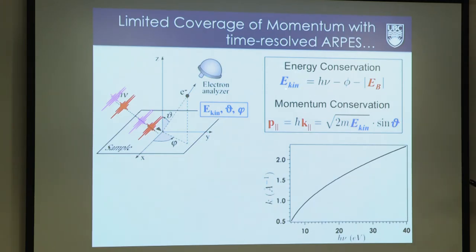So what's shown in blue here are the measured quantities, and in red are the derived quantities of the sample that we're actually looking at. So this gives you the energy of the bound electron. This is the photon energy you start with, and the work function of the material in the analyzer that you need to take into account. And then the momentum that you can span is determined uniquely by the kinetic energy, which again depends upon your photon energy, as well as the angle here, and that is more of a technical issue regarding your sample holder and its ability to move.